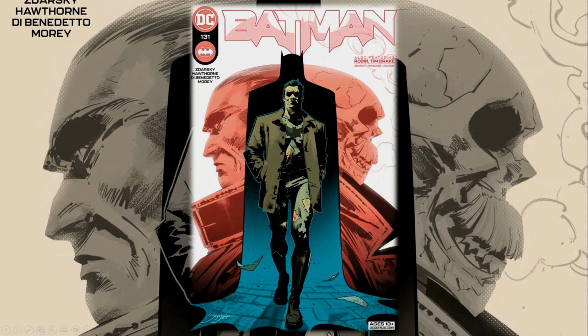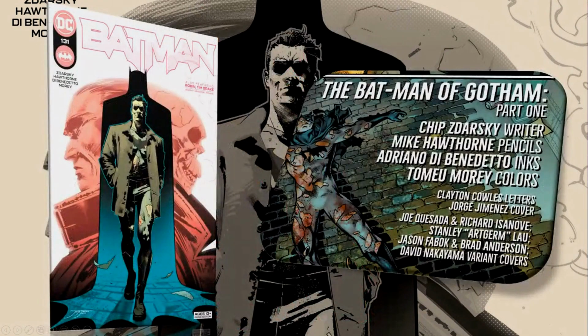Let's look at the creators here. In this book, we have Chip Zdarsky returning as the writer, Mike Hawthorne on pencils, Adriano Benedetto on inks, and Tommy Murray on colors, with a cover by Jorge Jimenez, and also Joe Quesada, Art Germ, Jason Fabuk, David Nakayama. Really cool covers all for this issue, which you'll see some at the end of this video.